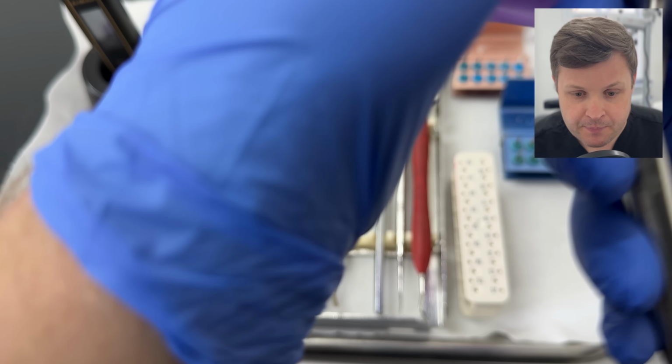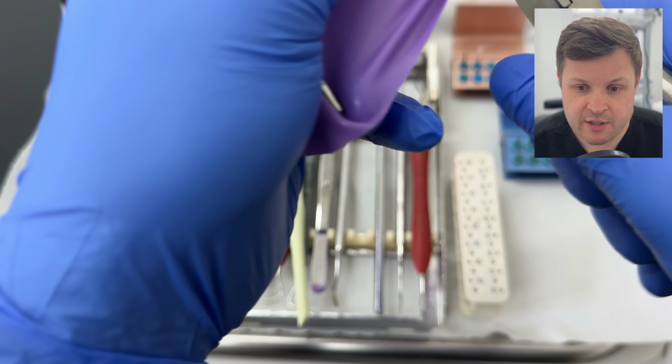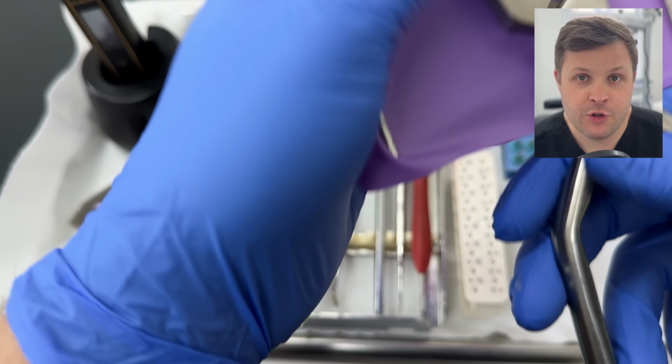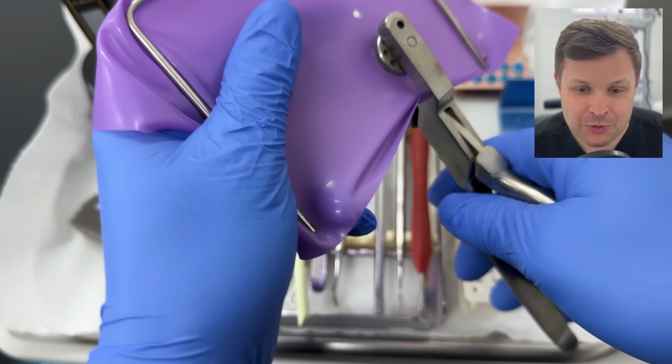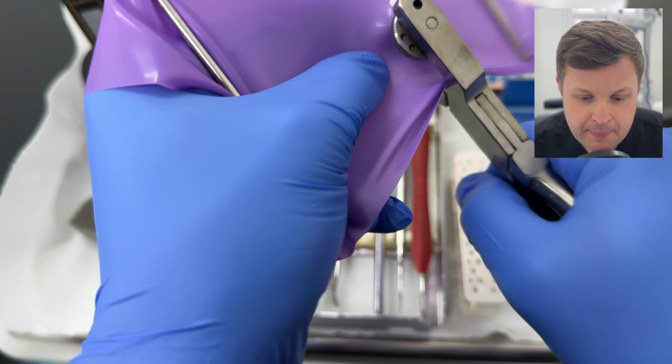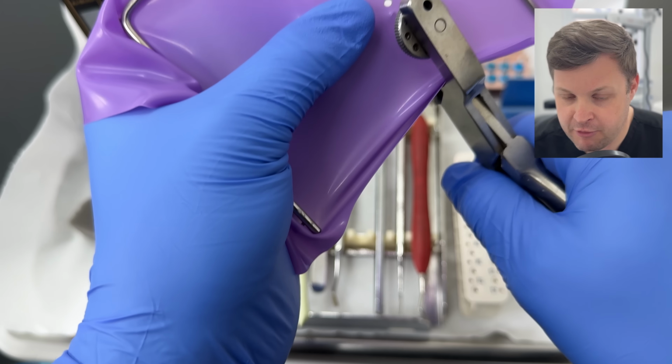So if you are new to dentistry and you're thinking about what's the very first course you should put yourself on, I would say a rubber dam course for sure. I think the ability to place rubber dam in all situations is absolutely vital.